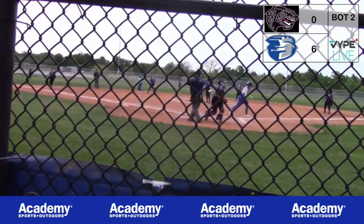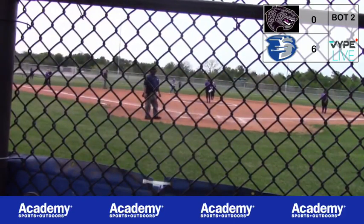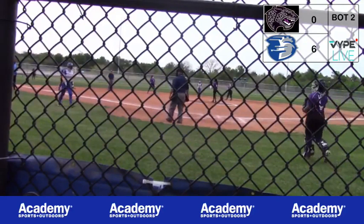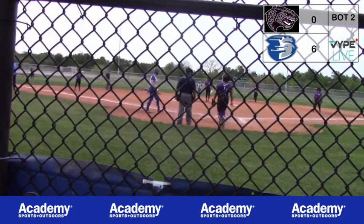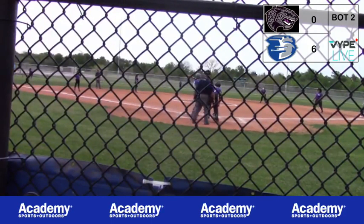Oh, let's see. It's gonna be a ball. Gonna be a walk. So Miller's gonna walk. So I think the ball hit Miller's leg, so she's gonna get a walk there. Brings up number 10, Roberts. Runner on first, runner on second.